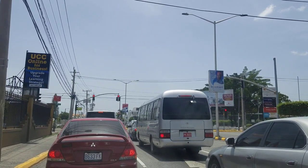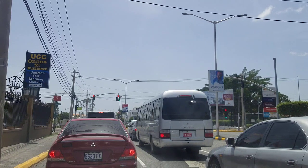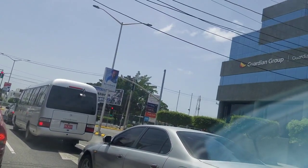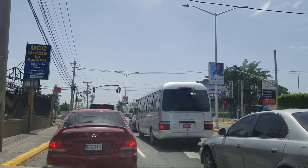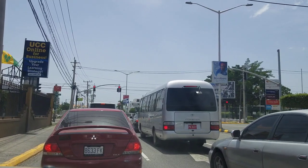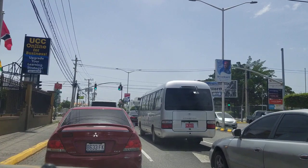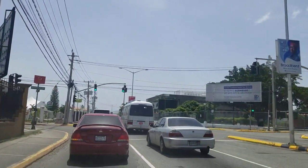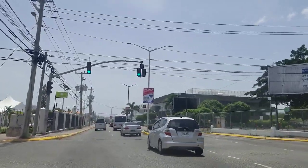Okay, on the right is Musgrave Avenue, and that's where you'll find the Cambridge. And then beside us on the right is the Guardian Group building, Guardian Life Center. Now on the left is Worthington Avenue, and that takes us on to Belmont Road. Now on the left is a supermarket.